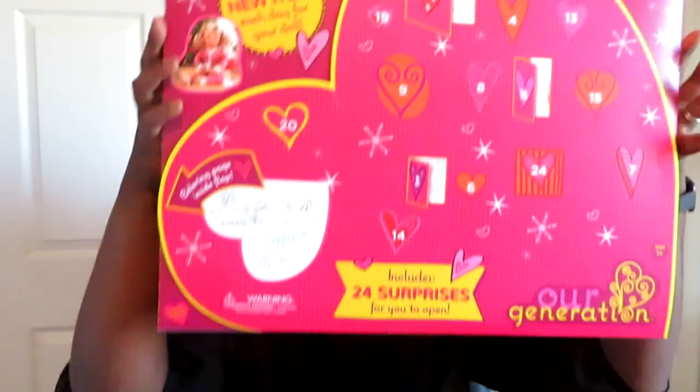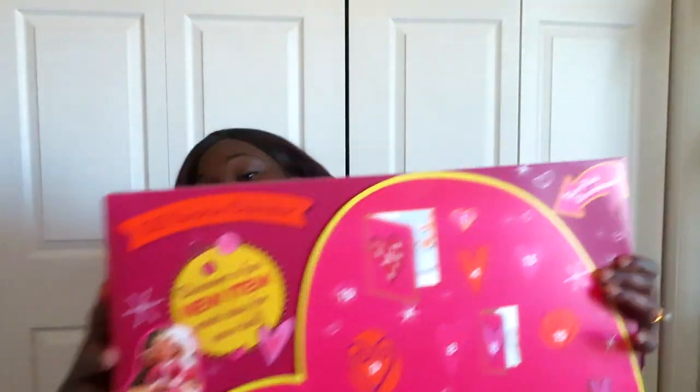I was tempted to just get one of them, but anyone who has multiple kids, you already know how that was gonna go. It wasn't gonna go. So I just got two because we're trying to have a peaceful holiday season, and I don't need the headache. So each girl will be getting their own Our Generation advent calendar. And I really think they're gonna enjoy it.